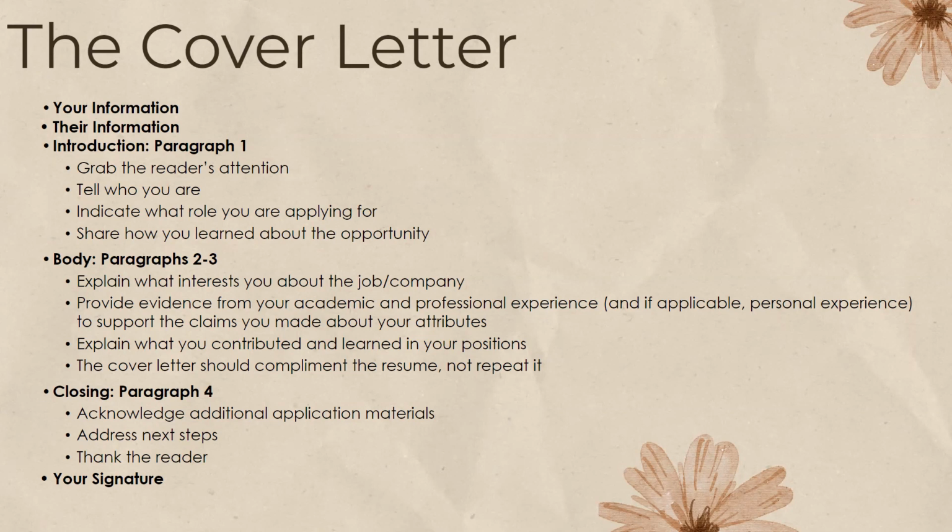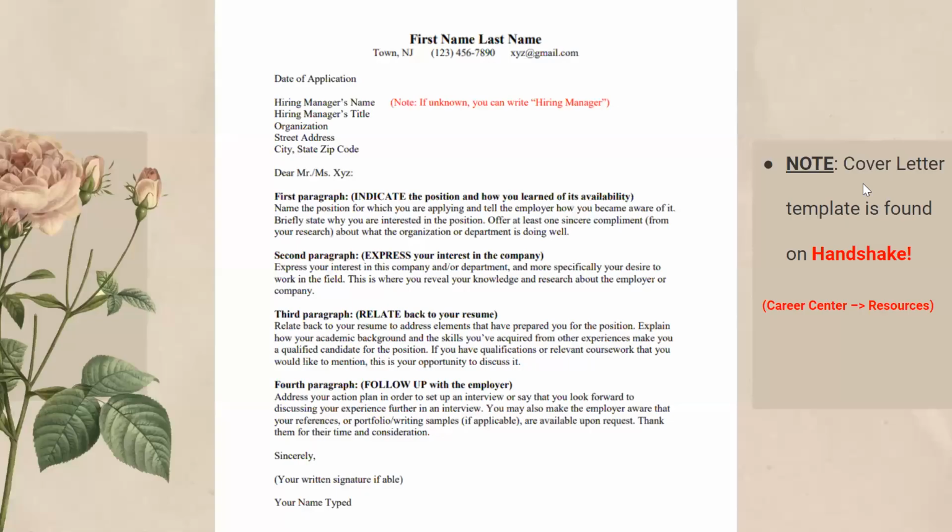And again, the cover letter should complement the resume, not necessarily repeat every single detail that is on it. And finally, you will have a closing paragraph, which will acknowledge additional application materials if needed, such as references or sample documents. It will address next steps. And of course, you're going to thank the reader and then sign your name at the bottom.